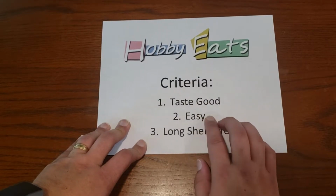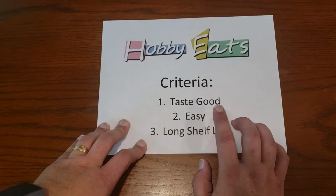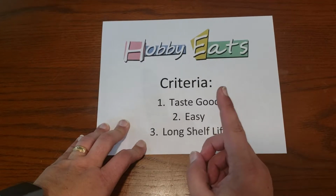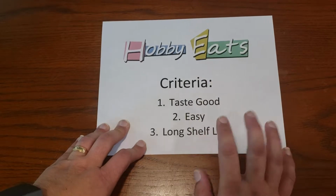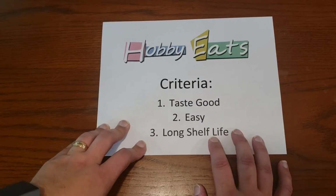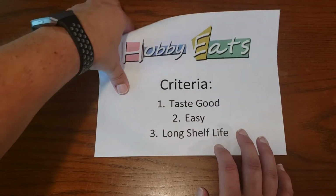And especially with the easy, if you can pull it off where you can prepare the item at your hobby hole, not having to go down to the kitchen, that's even better. Winner in my book. So let's go over and look over a few options. Let's see what are good midnight munchie options when we're hobbying.